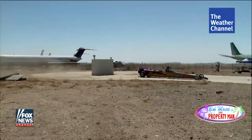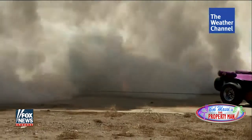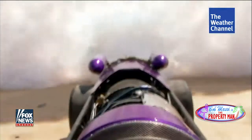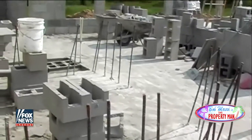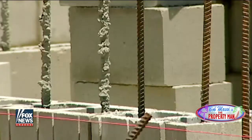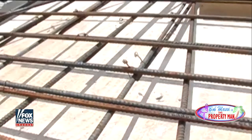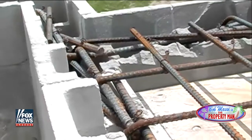The Weather Channel put one safe room to the test by blasting it with a jet engine. These rooms are engineered for 250-mile-per-hour winds. Every cell of the concrete block is reinforced with rebar, and that rebar goes from a separate footer system all the way up the walls, across the top of the ceiling, and then back down, and it's all tied together.